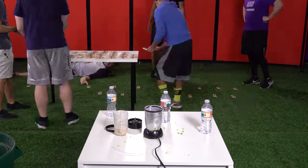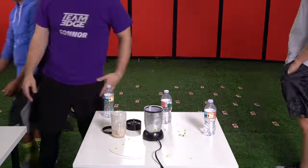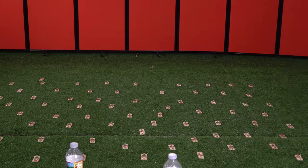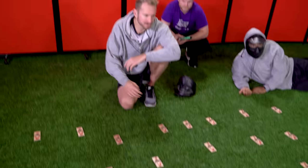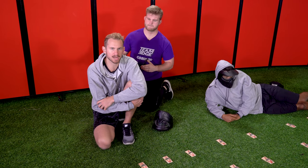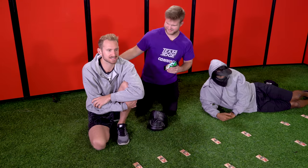All right, now on to the mousetrap race. You know what time it is. It's mousetrap race time, where Brian and I have to roll across a bunch of mousetraps to get the cheese and roll across to get back to the other side. But the thing is, we're not mice.